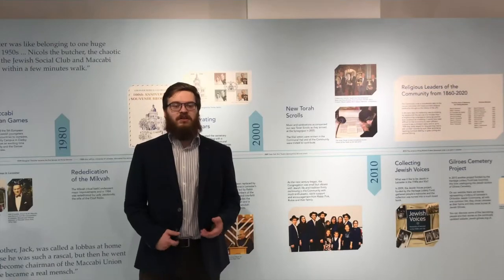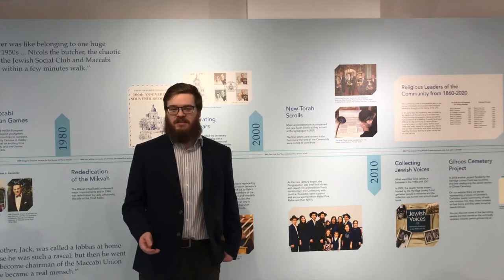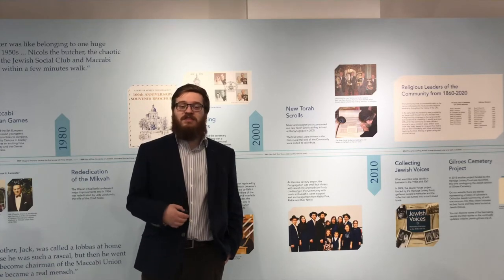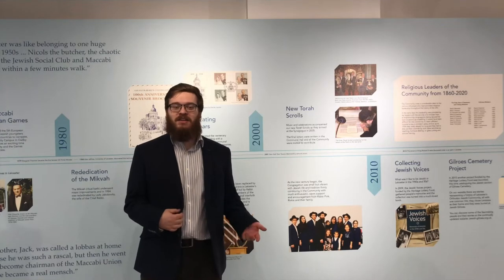This National Lottery Heritage Fund project has provided great added value for the Leicester Hebrew Congregation. Like many of those here, the Leicester Hebrew Congregation has been providing school visits for several decades. In fact, the earliest references I've been able to find come from the early 1960s.